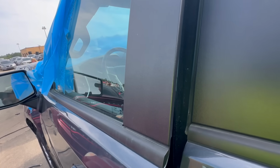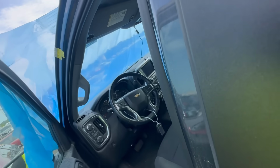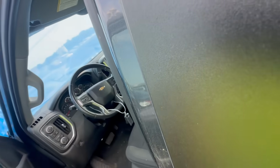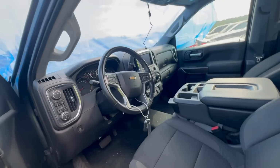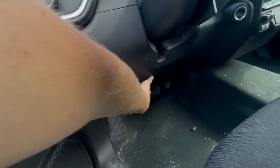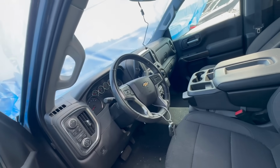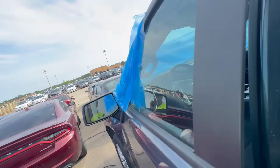Wow. Can't do it. At least they taped it up, which is good. Still smells brand new. Seatbelts are good, everything like that's good, so definitely liking it.